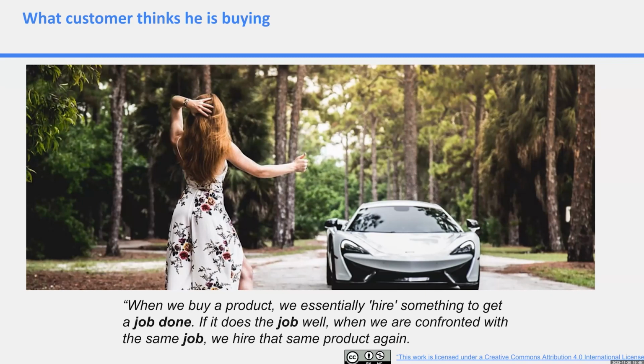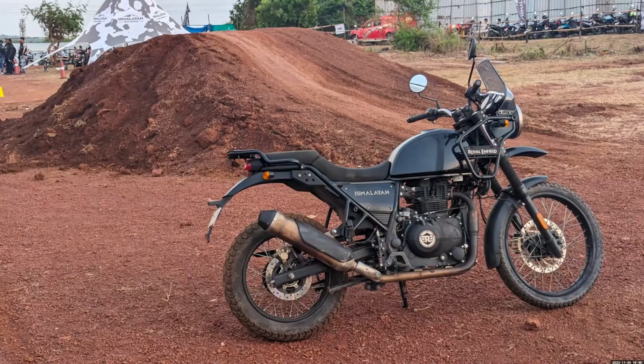So the next lesson, how it was amazingly imbibed by Royal Enfield, brings me to this specific bike called the Royal Enfield Himalayan, which they launched, I think, in 2016, if I'm not wrong. Yeah. Right. So it's been almost 6 years. So they launched this in 2016.